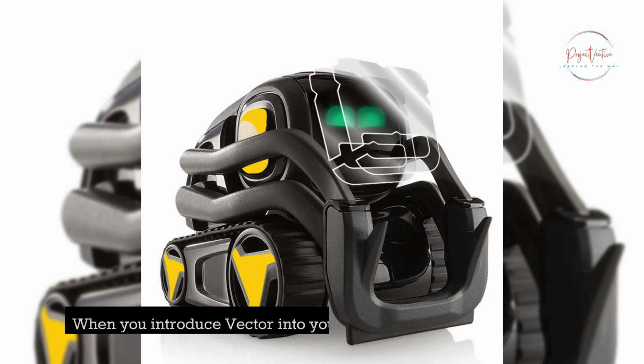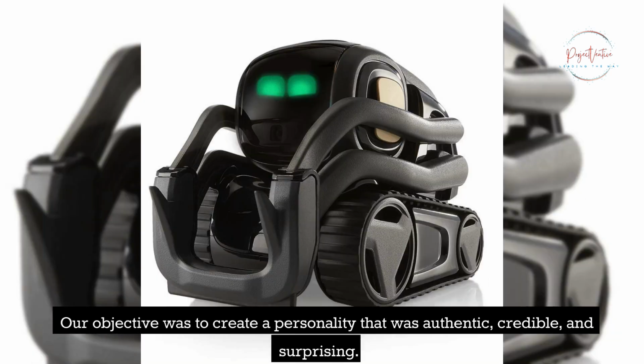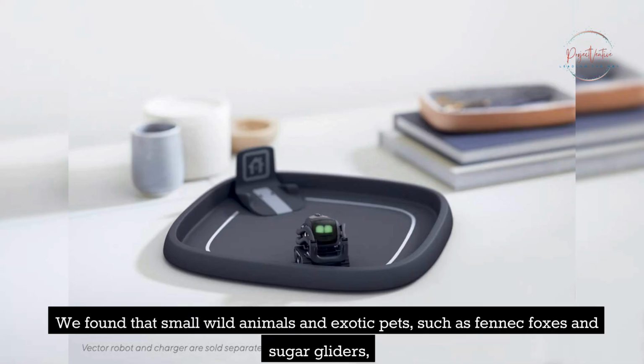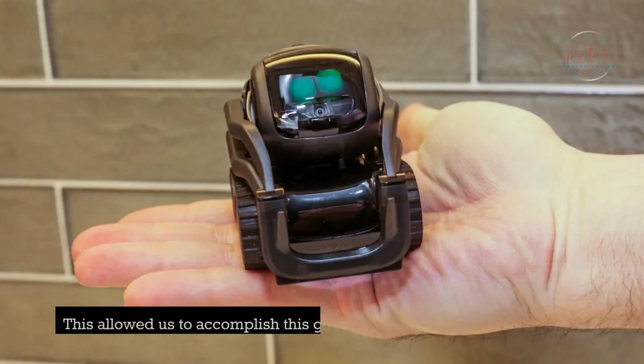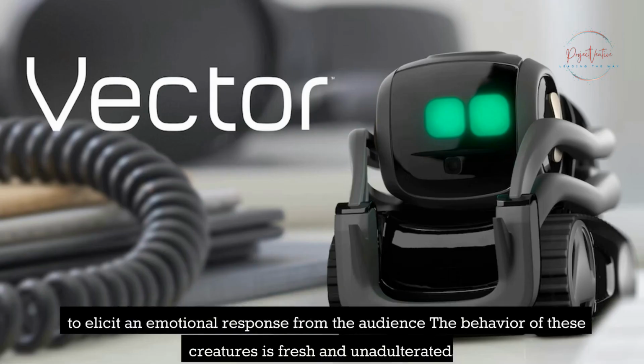Vector's responses to stimuli are determined, in part, by the level of each emotion he experiences. Character. When you introduce Vector into your home, his personality will play a significant role in the bond you have with him. Our objective was to create a personality that was authentic, credible, and surprising. This personality would react in a natural way to the inputs that it received through its computer vision and emotion engines. We found that small wild animals and exotic pets, such as fennec foxes and sugar gliders, were useful analogs to Vector as a robotic creature whose natural habitat is the home.